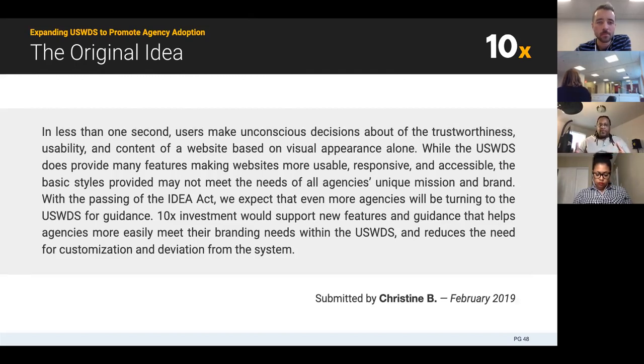And then also the idea mentions the IDEA Act, which we now have titled the 21st Century IDEA, which we also now call 21C. So if you were not aware, there is a test at the end, so please write that down. But mentioning that, it has to do with us leveraging the points of the law that have to do with consistency and usability. And so with the advent of a design system, the talk was about how do we leverage this to get that, basically.